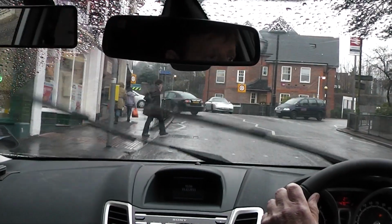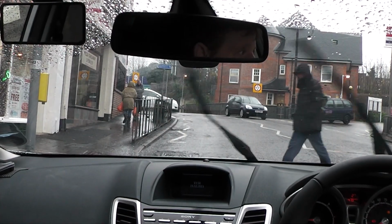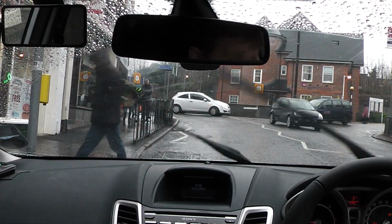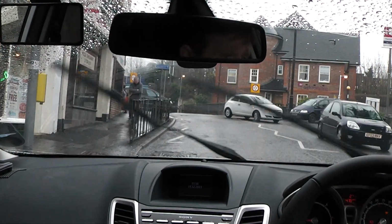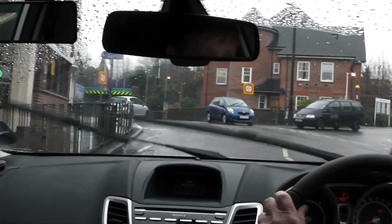So we need to check our mirrors and then stop at this one. You know the reference point for stopping here? Oh yeah. Okay, so what do we do if they're still crossing and it goes to amber? We can go if the crossing's clear, isn't it? If the crossing's clear. So we need to scan. We're going to turn left. Then we'll turn left here, please.